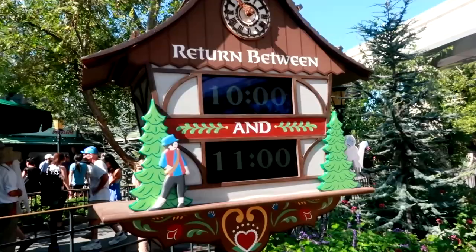We've heard that the track on the right side is a little bit smoother since they've redone it. So I'm gonna see if I can get on that one and find out if that's true for you. All right, I'm heading on now.